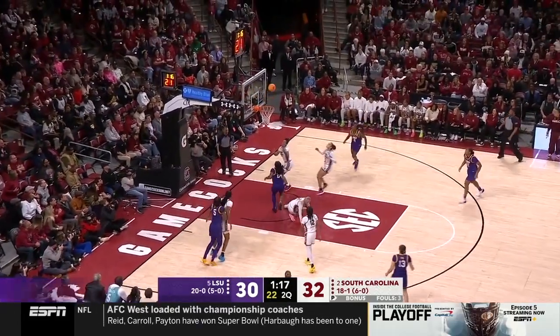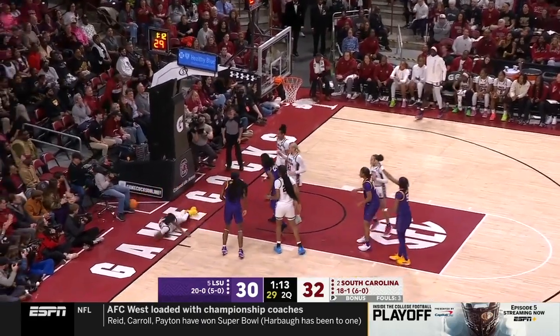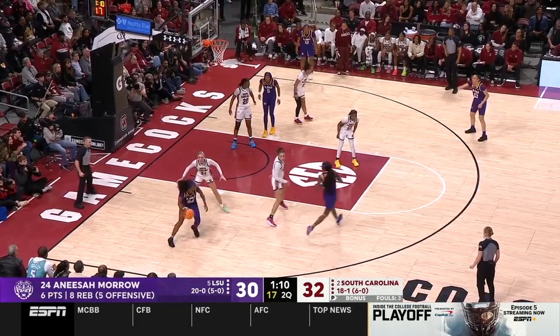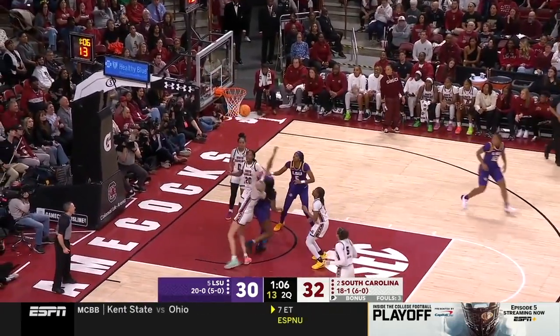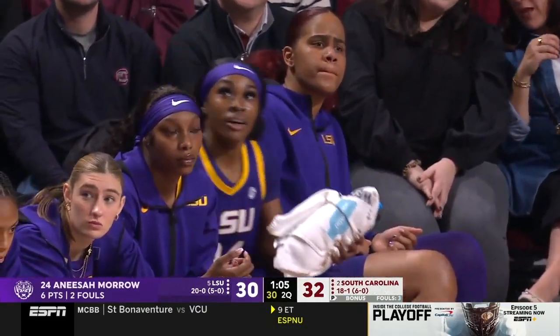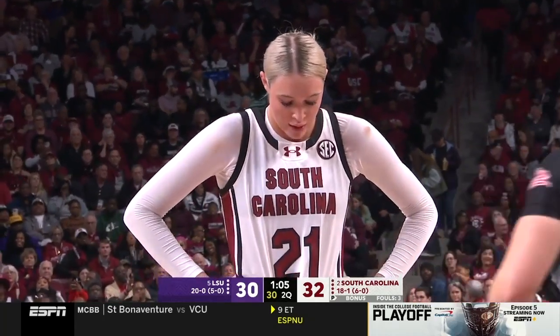Poeta Smith. Morrow. No. Out of bounds. Relentless on the glass. Well, the strength in the hands, tremendous. She'll keep it alive for a moment. Well, 6 points to 2 fouls, but 8 boards so far for the leading rebounder in America, Aneesah Morrow.